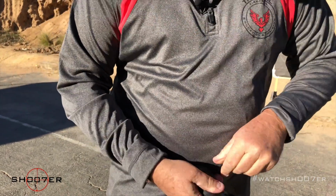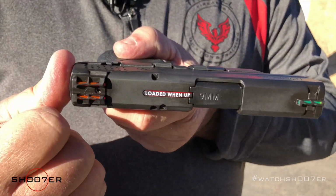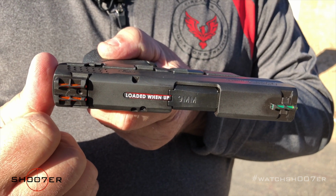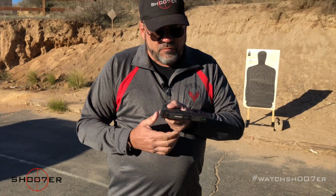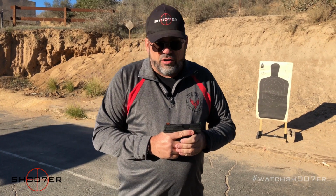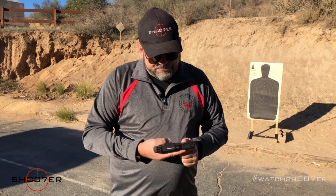You're also going to notice that in California, it's going to come with a loaded chamber indicator. And that's actually going to pop up if there's a round in the chamber, so you can run your finger over it in the middle of the night and know that there's something in the chamber and it's ready to go. Some people care for it, some people don't. Different ways to go. If it bothers you, they also have replacements that are a flush fit.